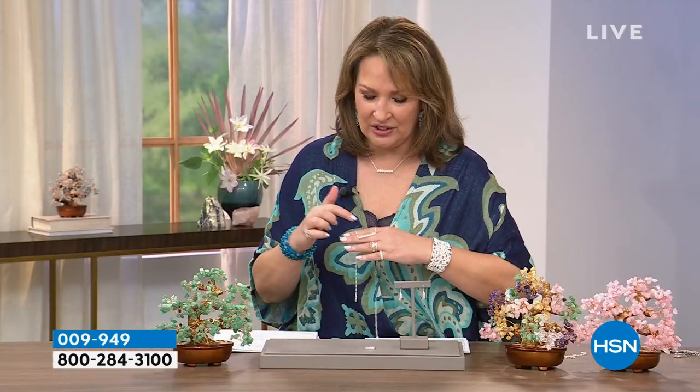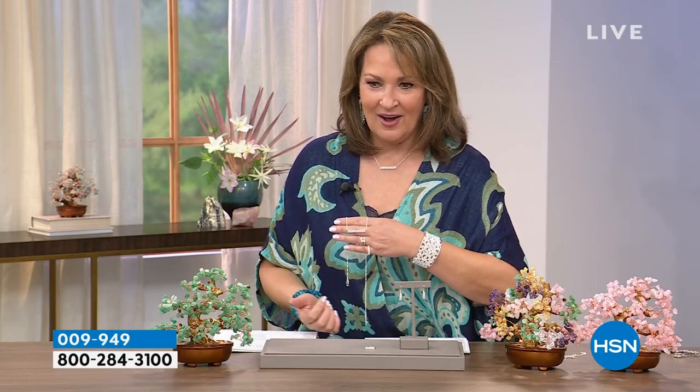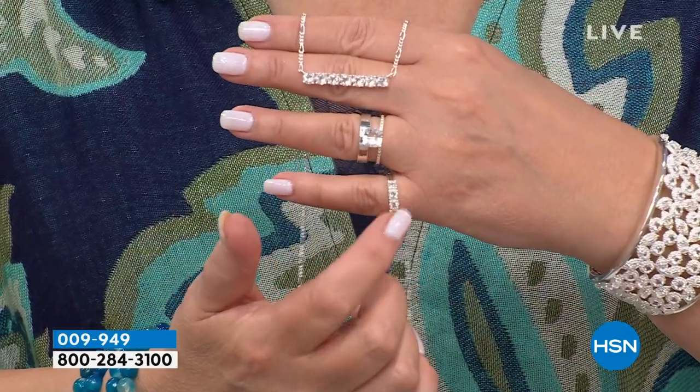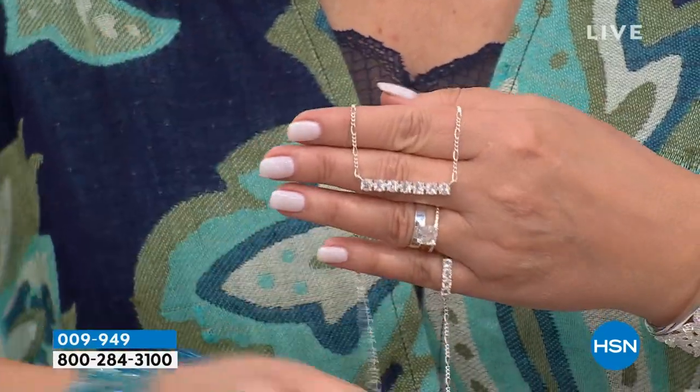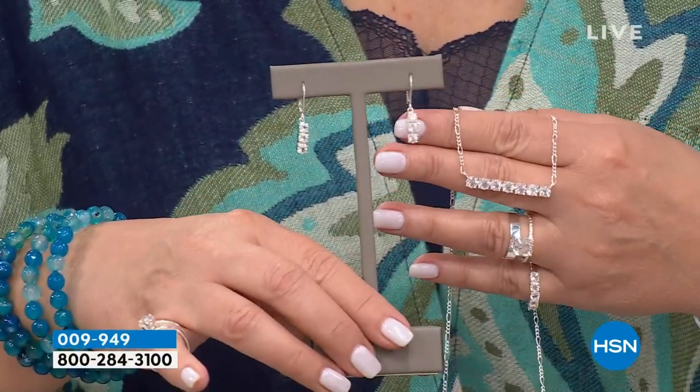So are you ready? Because we're going to this now, right? Okay, let's do it. So here, I have it on as well, that beautiful bar. It's so pretty. And then here you can see all the sparkle. It looks great with the ring. There's the ring right there. There's the pendant. It's on that beautiful Italian Figaro. And then there is also a matching earring.